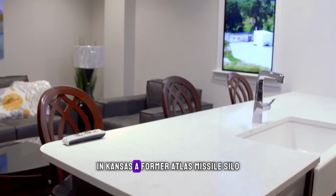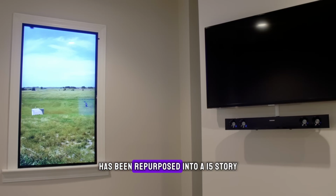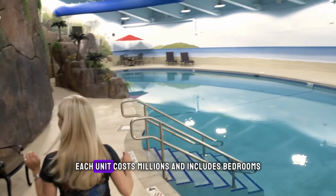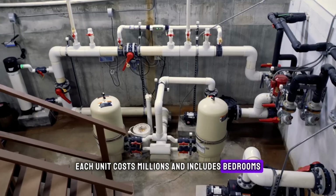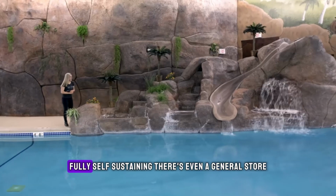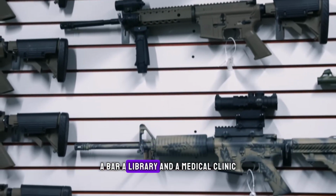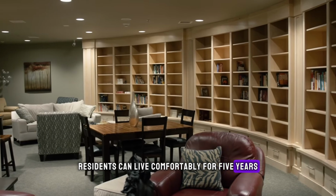In Kansas, a former Atlas missile silo has been repurposed into a 15-story underground condo complex. Each unit costs millions and includes bedrooms, living rooms, and kitchens, fully self-sustaining. There's even a general store, a bar, a library, and a medical clinic. Residents can live comfortably for 5 years without leaving.